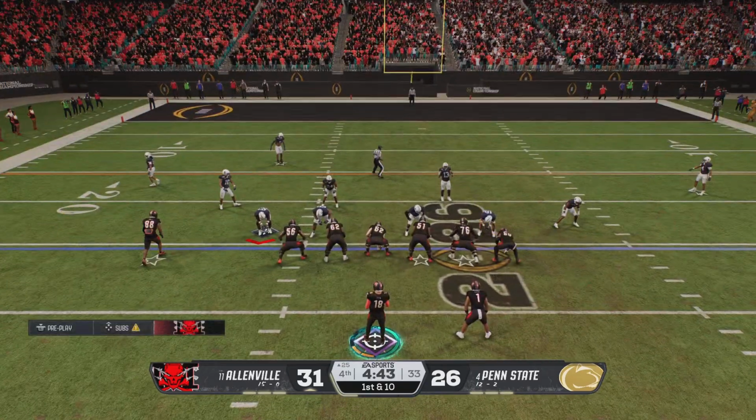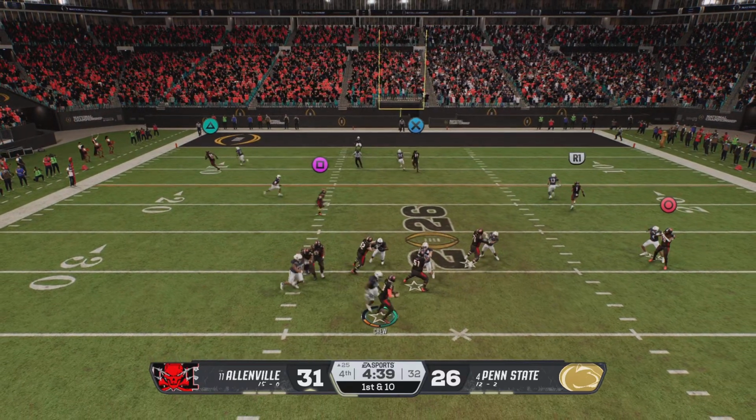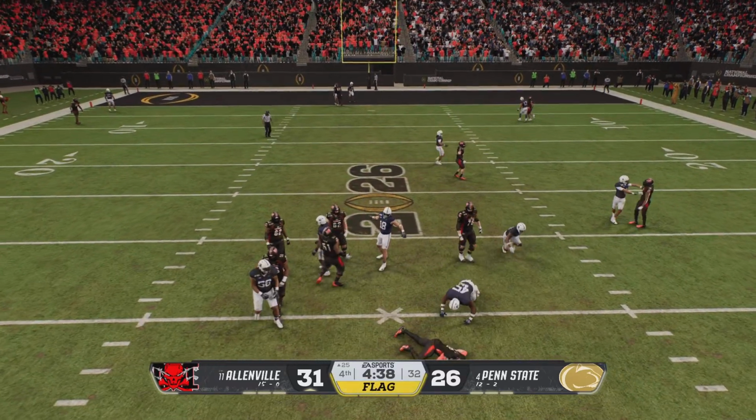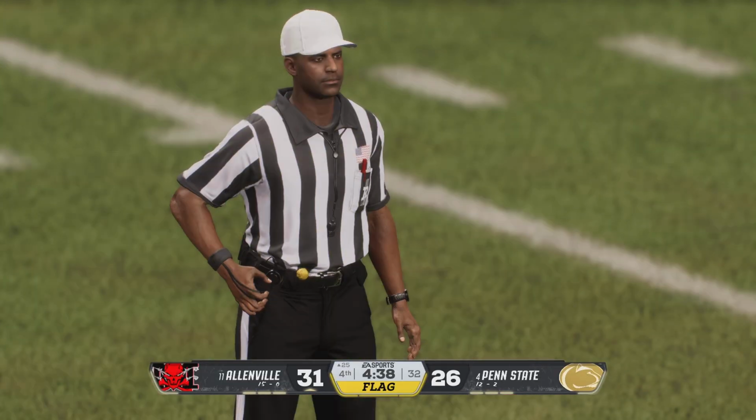Fresh set of downs for the offense. First down. There's the snap. And he's looking to throw. He'll be taken down. There is a flag in the field. We'll see if this sack holds up.